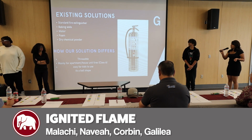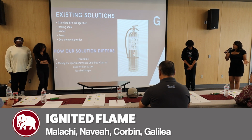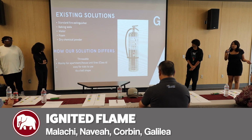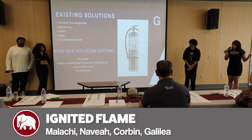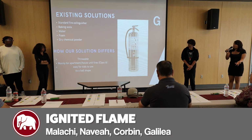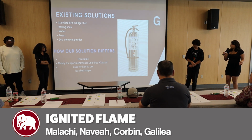How our solution differs. For one, our solution is throwable. And it's mainly for apartment/house unit fires, which are Class A fires. And it's easy for kids to use. Like you said, it's a ball, and it would be easier for kids to use.